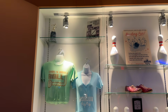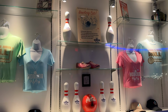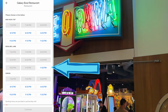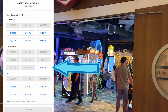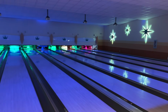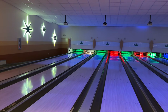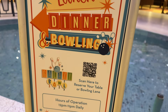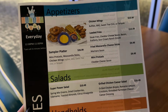I also went ahead and booked a reservation for dinner. When you're booking those reservations online, it will be sure to indicate whether it's a table, a high top, or a bowling lane. Only if you click bowling lane does that mean you actually get to bowl. If you click table or high top, you are just sitting in the restaurant in the bowling alley. But I booked one at a table and one at a bowling lane, so that way we had a reservation to bowl and we had a reservation to eat, so that way we're not wasting time eating while trying to bowl.